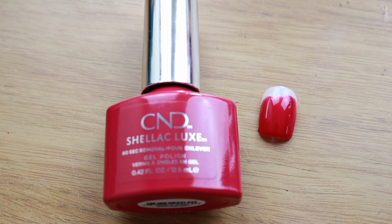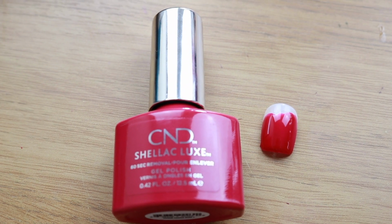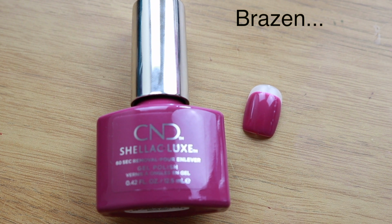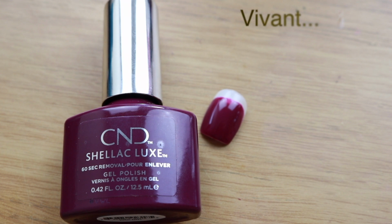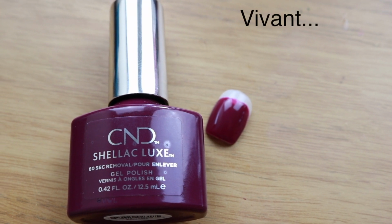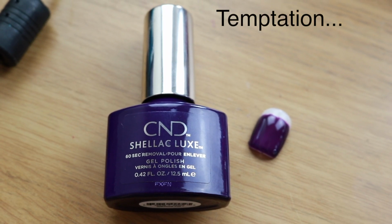The next one is Femme Fatale. This is another stunning colour. I hope you can see that, even though it's got a bit of a glare in it. Like I say, you'll see it in the swatches anyway. We've got Brazen, which is this really pretty purple. Another purple, which is darker. This is Vivant, I don't know. Darker purple, and then there's another sort of bluey purple. This is called Temptation. That one's really nice as well. See, I want to just try them all.